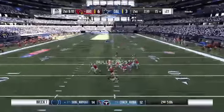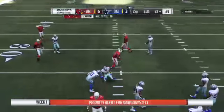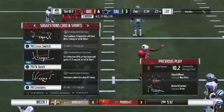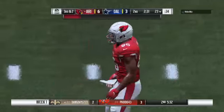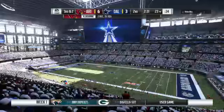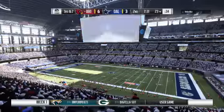2nd and 10 now. It's Rosen. Quick hitter here. It's complete. And they'll get him down here at the 23. 8 yards on the completion, but now they face 3rd down. Good throw, good catch, but I really like the route. The drag and being able to run away from defenders. Hard to stick with them for that long.